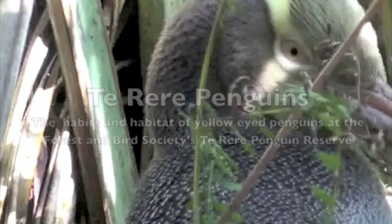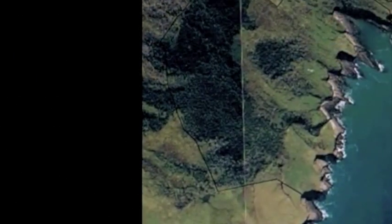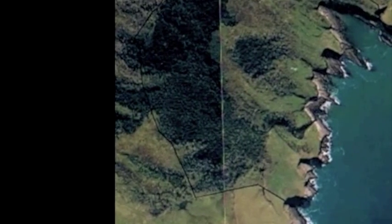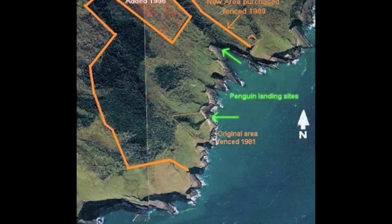Te Rere is an area inhabited by yellow-eyed penguins, located on the south coast of New Zealand's South Island, a particularly isolated and rugged shoreline. The Royal Forest and Bird Protection Society started fencing a small area at Te Rere in 1980 to protect the penguins' native forest habitat from farm animals. They then purchased an area of 60 hectares from the adjacent landowner in 1989, and this area is now under a legal protective covenant.